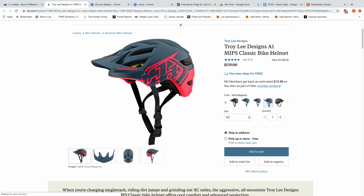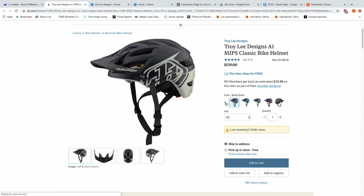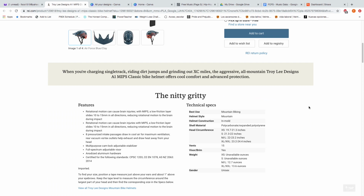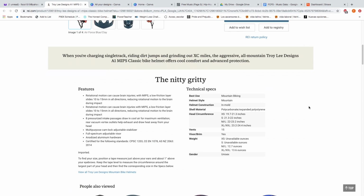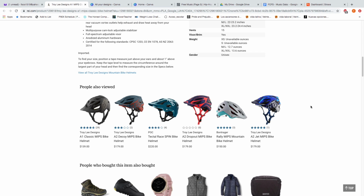I'm sure it's a little lighter or a little bit more sleek and all of those things. But again, not crazy revolutionary as far as I could tell. So I'm happy with it. Like I said, look around. You can probably find a good discount code that'll get you a little bit better price. But $139 in the realm of things is not crazy expensive for a mountain bike helmet.